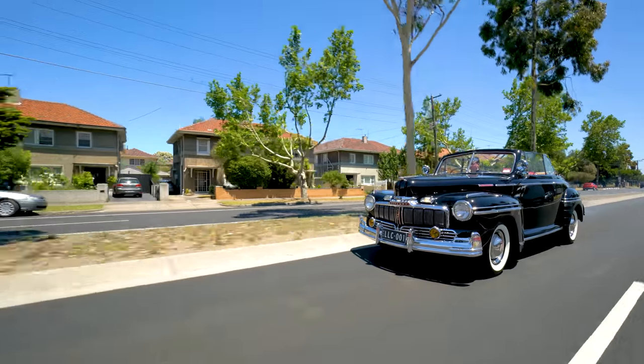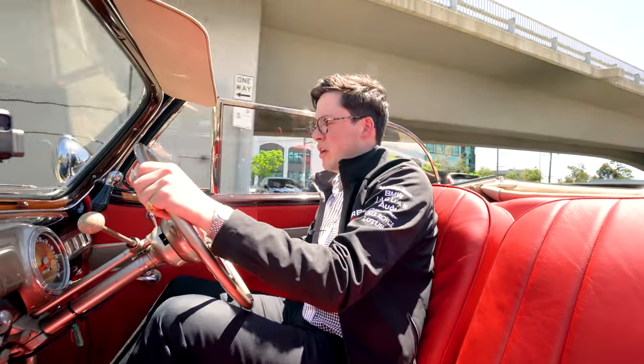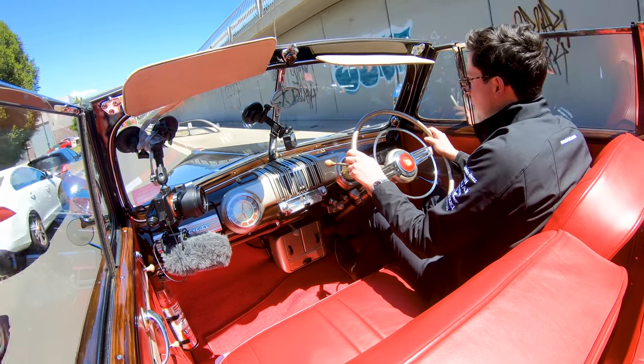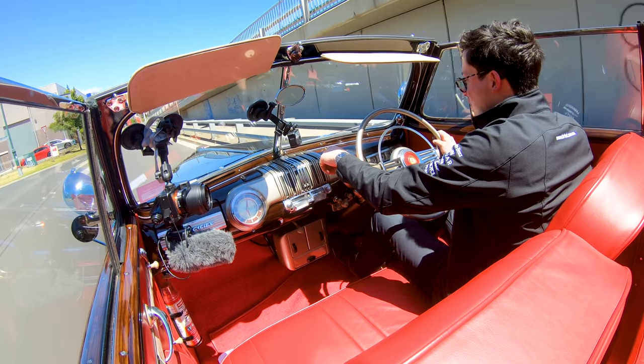You'd think a car like this is rather hard to drive, but the truth of the matter is it's actually not. I mean, the steering is surprisingly light, the brakes are good, and once you get used to the three-on-the-tree arrangement, the gear changes are very light, very smooth, and very easy, and it appears to have synchro mesh on both 2 and 3. So it makes life effortless.